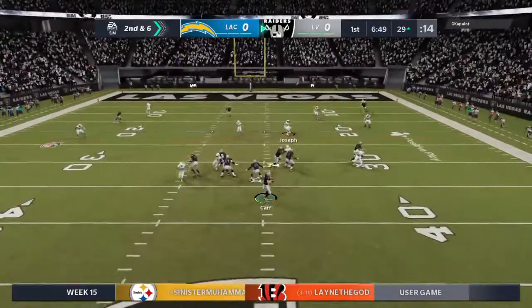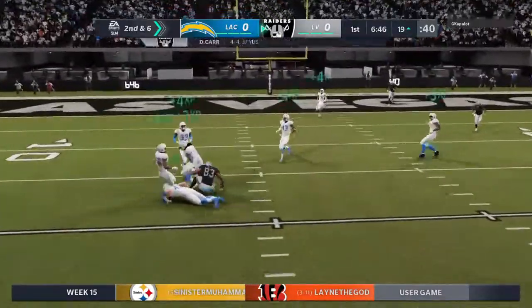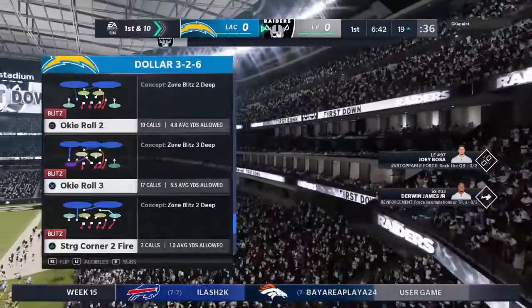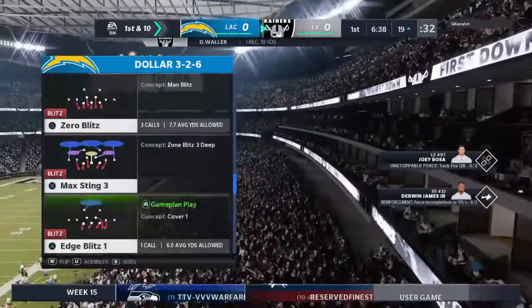Play action. Now it's Carr. And inside the 20 before he's brought down. It's a first down on a gain of 10. How about the start throwing the football? 4 for 4 on this opening drive.